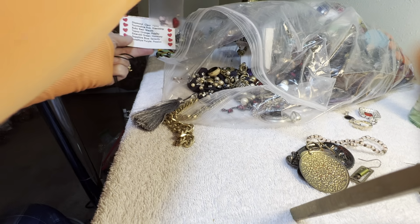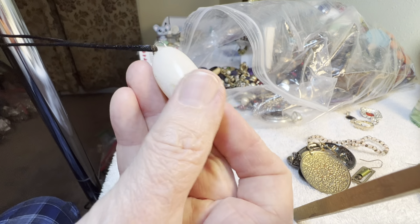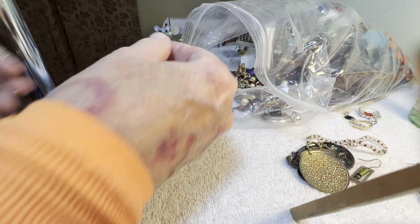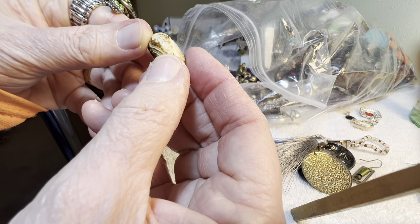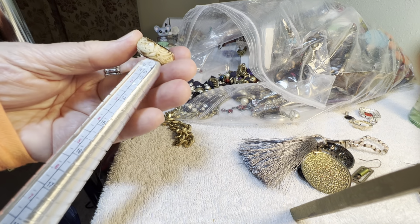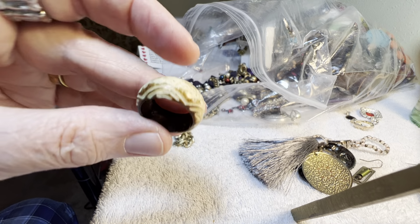Looks like they just spilled out. This one is interesting, it feels like it's quartz, $3. Now that's an interesting ring. It's carved, like a carved natural with something on the inside. 5.5 to 6, $4.